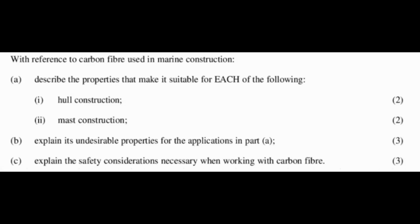A. Describe the properties that make it suitable for each of the following. 1. Hull construction. 2. Mast construction. B. Explain its undesirable properties for the applications in Part A. C. Explain the safety considerations necessary when working with carbon fibre.